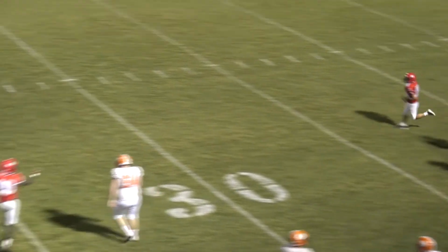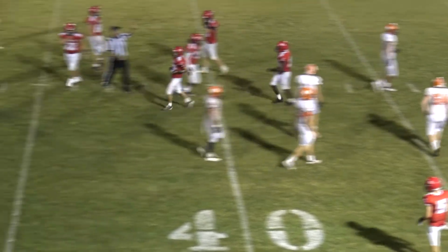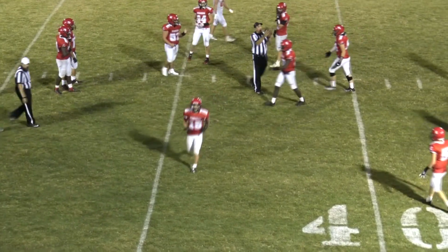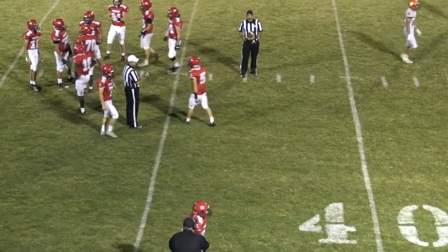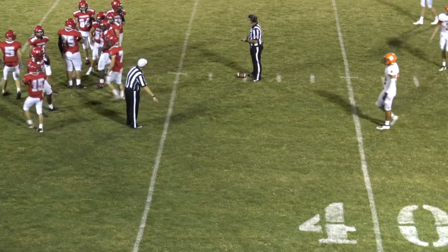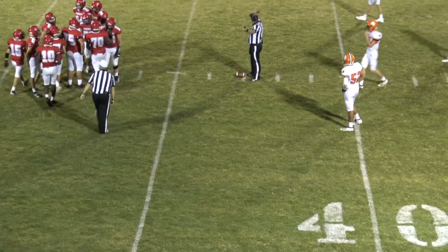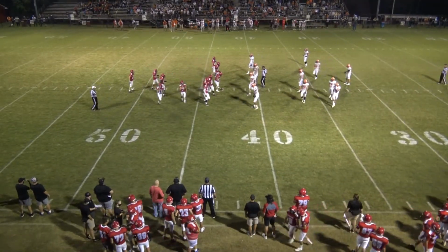Big gain by Zach Hurtig. Nice run there. Yes, it was. He's quick as a cat, isn't he? Picked up pretty good yardage. Little over 20 yards, I believe. I think it was about the 41, wasn't it? Something like that. No, maybe it was back behind the 40.